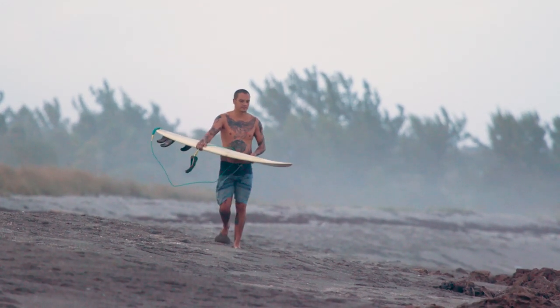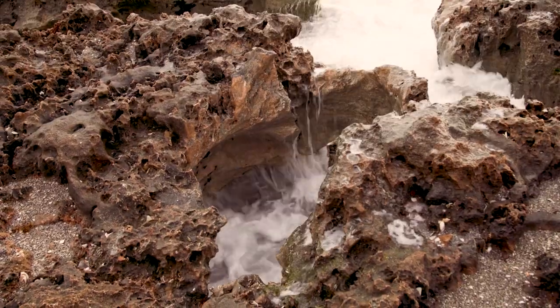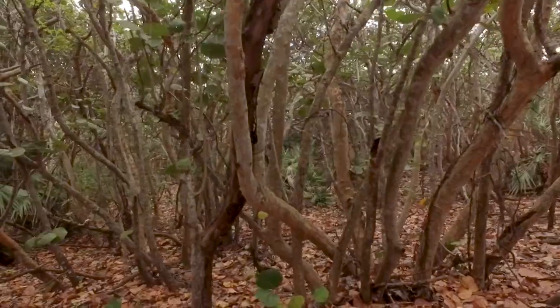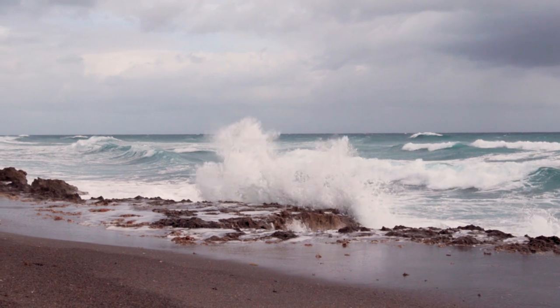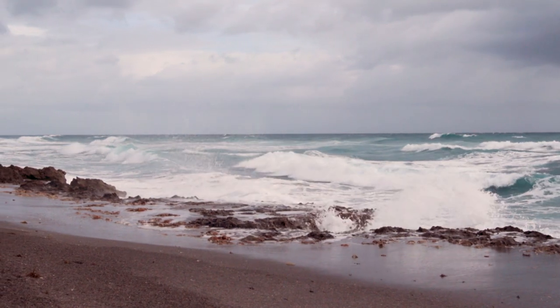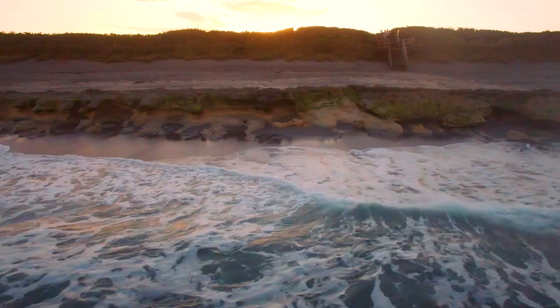If we hadn't protected this place where we have Anastasia limestone with one-of-a-kind vegetation with threatened and endangered species, it would be condos or houses. Those sea turtles that nest here would be looking for another place to nest. There's just been tremendous successes. Not to say we're going to stop here. We intend to continue to build and have more successes here in the future.